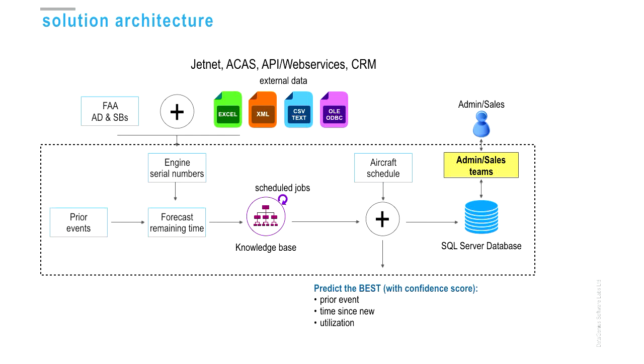So together, these two pieces of information allow us to do forecasting in terms of when an engine is due for its next maintenance visit. We combine those forecasts with the aircraft schedules, and then we give another analyzed dashboard to the sales team so they can reach out to the client based on the recommended maintenance schedules.